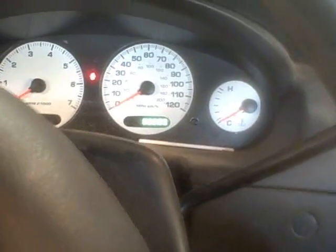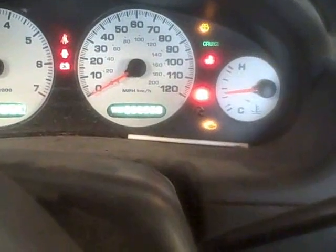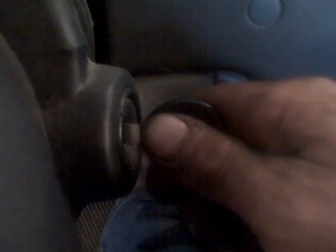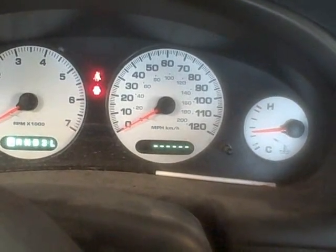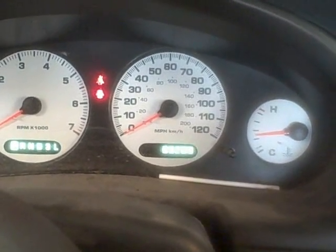At any rate, I'm going to show you how to check for codes on this particular car. You can see the odometer there. What I'm going to do is turn the key to on, off, on, off, on, off, on. Okay, it's going to come up. That's the mileage number. Then you do it again. 1, 2, 3, and it should... Yep. You can see it comes up as a P1684. And then done.